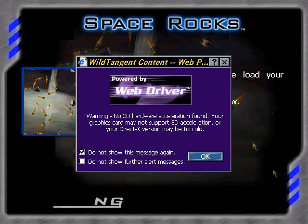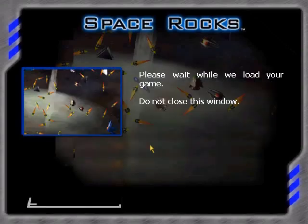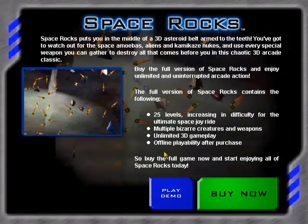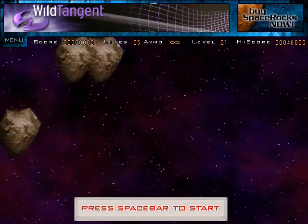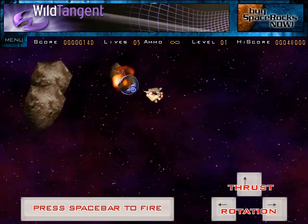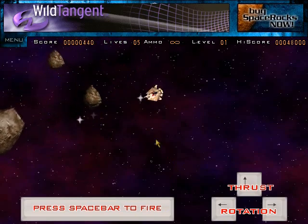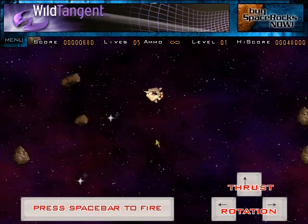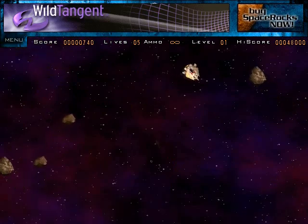Hey guys, this is CO1 Enable, and I'm playing this Wild Chance game called Space Rocks. And sorry about that. I'm just playing the trial version. And let's begin. This is the first level. We pick up the shield ball now. There's so many rocks. Oh my gosh.